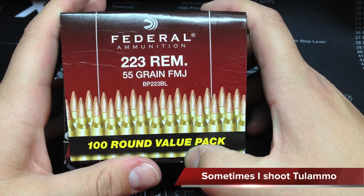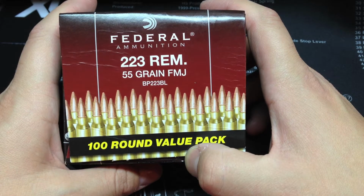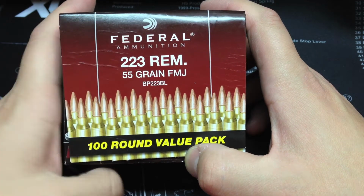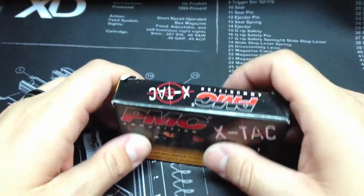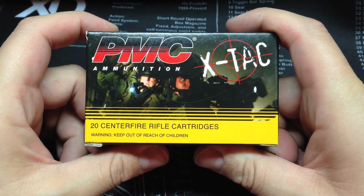This is the Federal 55 grain. Typically, I'll shoot 55 grain for just plinking ammunition. 55 grain is what I'm going to shoot. Here it is here. Now, if I want to shoot some 5.56, this is the type of ammunition that I like for 5.56.